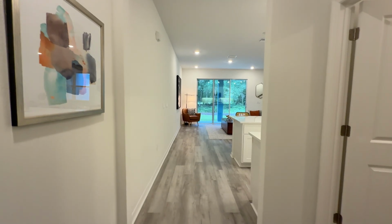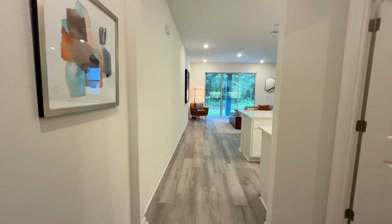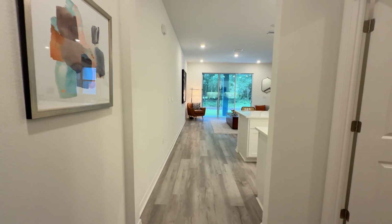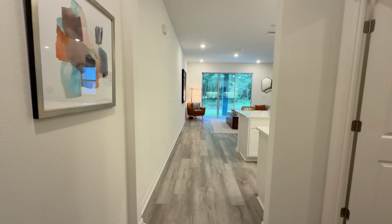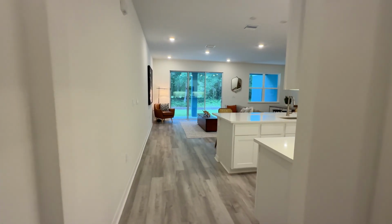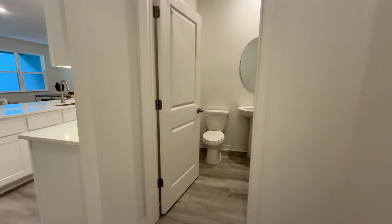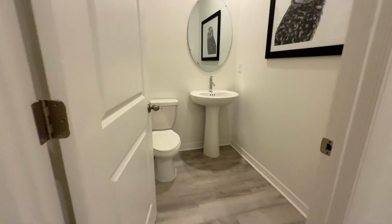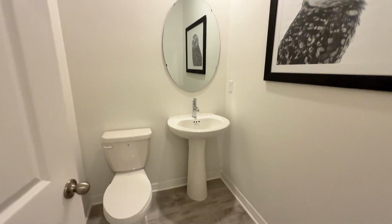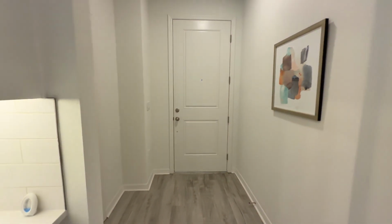375,990. So now, okay, so now we are on the second model home. Now this model home is the Hazel, like I mentioned. And immediately when we come inside the entrance of the home, we're gonna come into a half bath. So this would be your half bath. And I'm gonna turn around so you can see this would be your entrance.